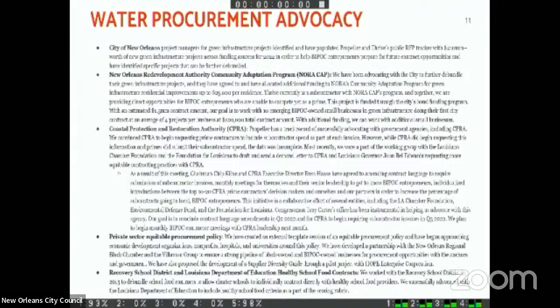At the state level, we've been working with CPRA. As you've heard, we've had a pretty good track record with working with state agencies, particularly with CPRA. Most recently, Propeller is a part of an amazing work group with the Louisiana Chamber of Foundation, the Foundation for Louisiana, and many other organizations. We collectively sent a demand letter to CPRA and the governor as well, requesting more equitable contracting practices with CPRA. You heard the billions of dollars and the opportunity that Andrea mentioned before. So this is a really key time for us to send that letter right now.